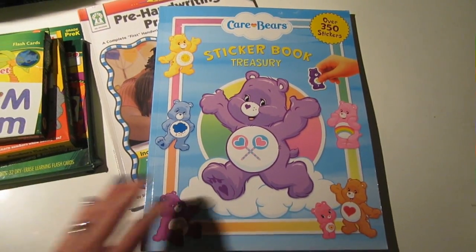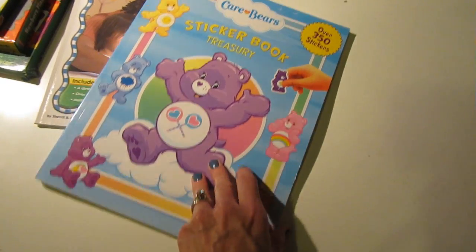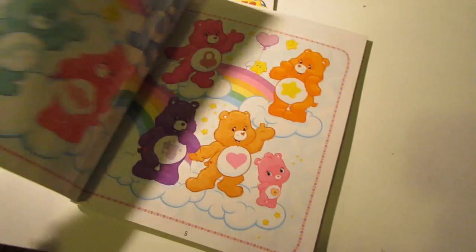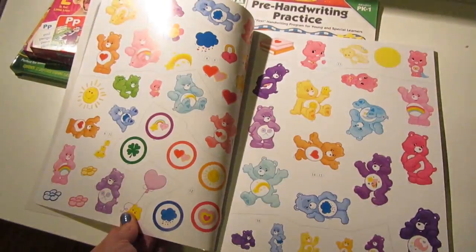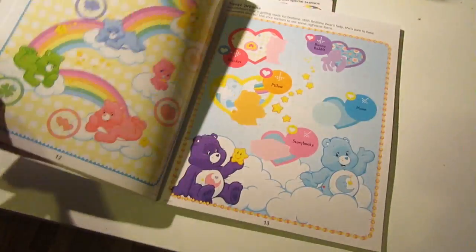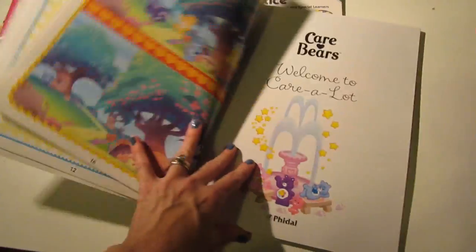I'm also going to be letting her do this Care Bears sticker book, which I'm really excited about because this is so pretty and colorful. So she will be doing stickers on these really fun, colorful pages. So that is a look at what that looks like.